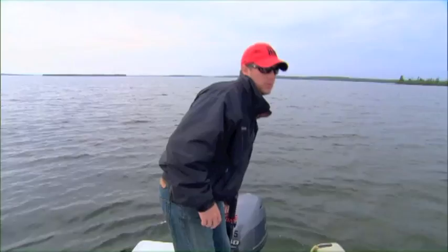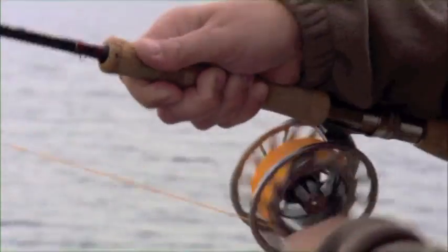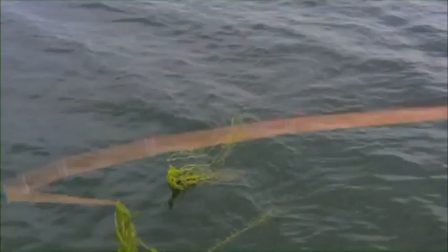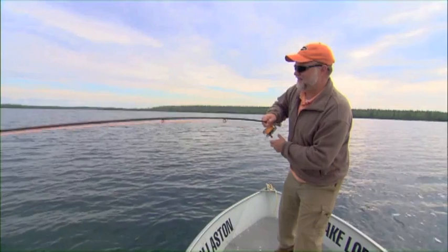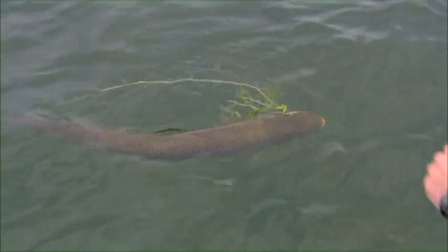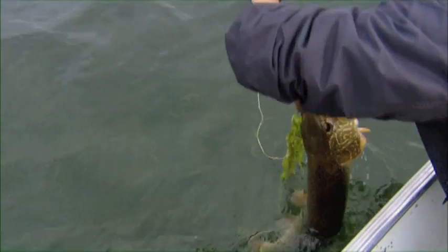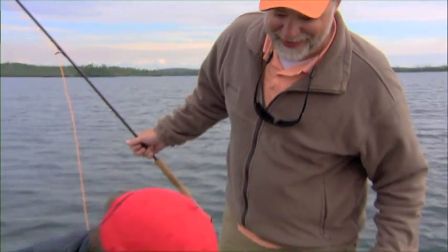There's one. I just kind of got a good look at her. She's big. Yeah, that is definitely what we were looking for to start today. Great fish. Big girl. Oh, great fish, Steve. Oh, geez, what a fish, huh, Shane? Yeah, that is a great fish right there.